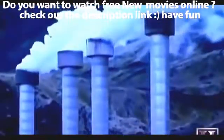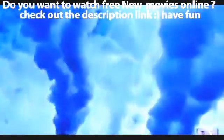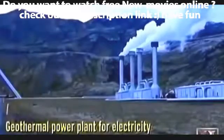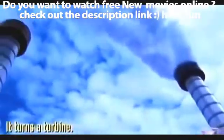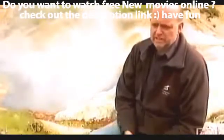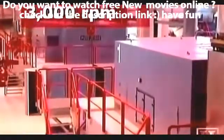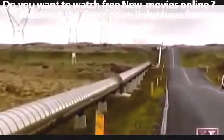Excess water vapor is vented into the air, along with trace amounts of other greenhouse gases. Over a year, this power plant will release 12,000 tons of greenhouse gases, what a coal-fired plant releases in 5 days. A geothermal power plant for electricity works exactly like you're using coal or oil in terms of turbine, except this is a natural steam. For electricity production, you're using actually the pressure of steam, not the heat itself. The steam turns one of 4 turbines at a rate of 3,000 RPM. The turbines combine to generate 120 megawatts of electricity, which is sent on to Reykjavik.